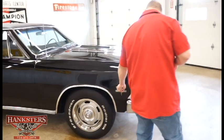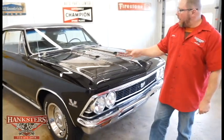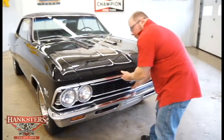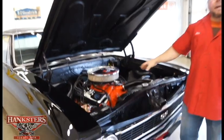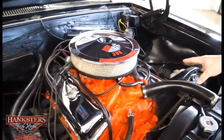Again, 396 Turbojet cross flag emblems on the front fenders. It is a 396. That's what we're going to look at right now, as a matter of fact. So let's go ahead and pop our hood. And we can take a look inside under the hood. This is a non-original motor. This is a 396 cubic inch big block Chevy though.